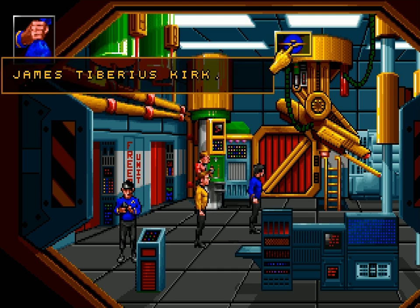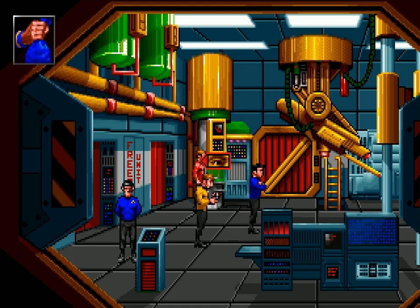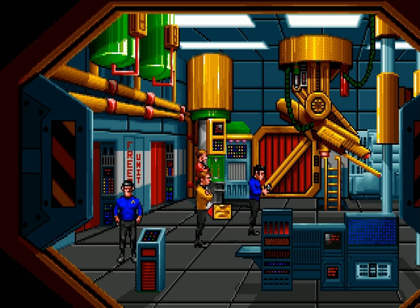James Tiberius Kirk. Mr. Spock is thinking about chemical formulas. Ensign Ferris doesn't know much about chemical formulas. It's not his job, so... Dr. McCoy is thinking about chemical formulas. Alright, so they're both thinking about chemical formulas. Good to know. Are you gonna talk about chemical formulas?